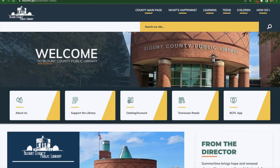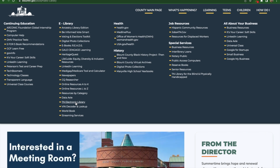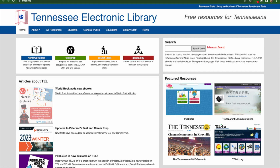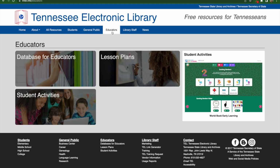All right, let's move from some of the physical resources to what is available to you online. And we are going to be moving to the Tennessee Electronic Library. And then you will have this screen where you can pull up by the different grades that your student's in, or for parents, teachers, etc. You may want to look at some of the research on the educators page as well. And some of the stuff I'm going to pull is from there also.